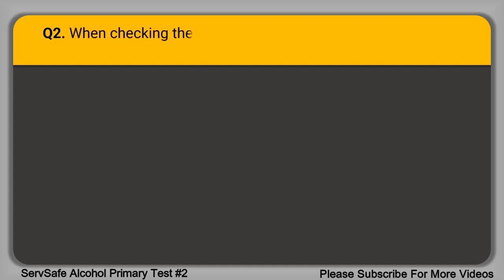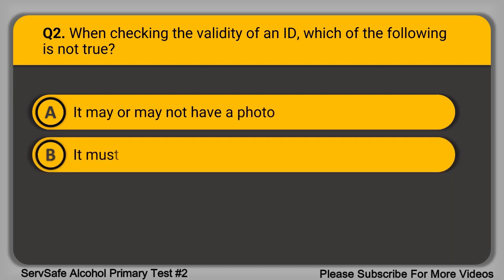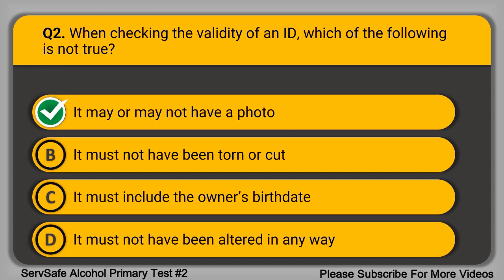Question 2. When checking the validity of an ID, which of the following is not true? A. It may or may not have a photo. B. It must not have been torn or cut. C. It must include the owner's birth date. D. It must not have been altered in any way. And the correct answer is option A. It may or may not have a photo.